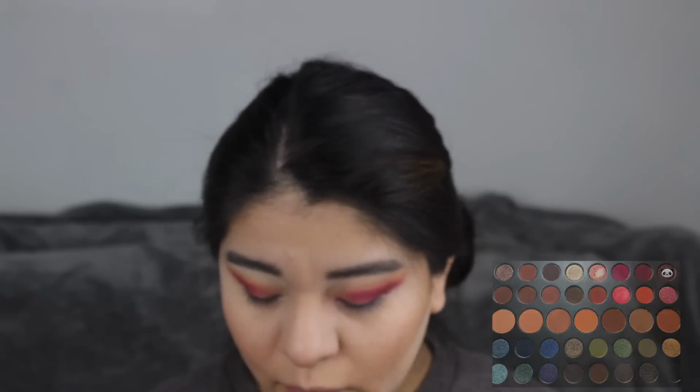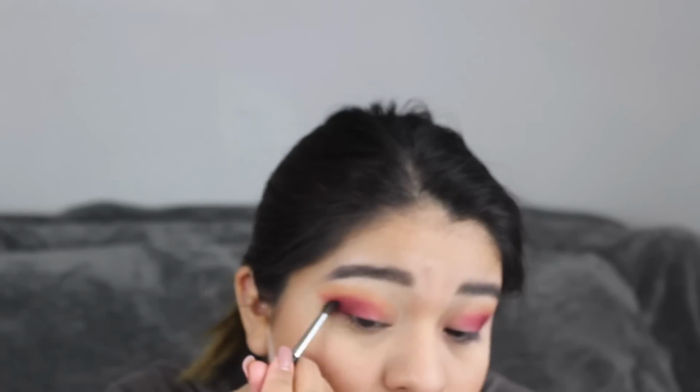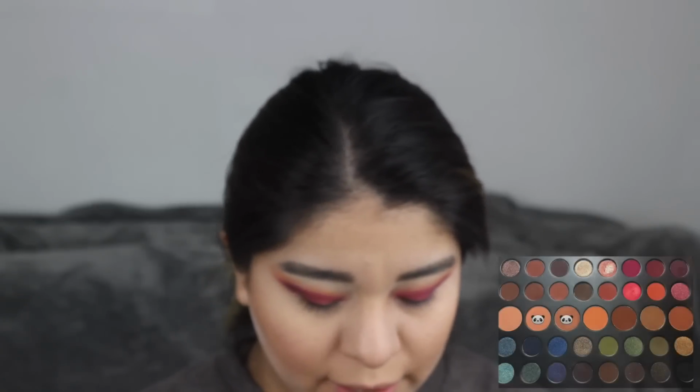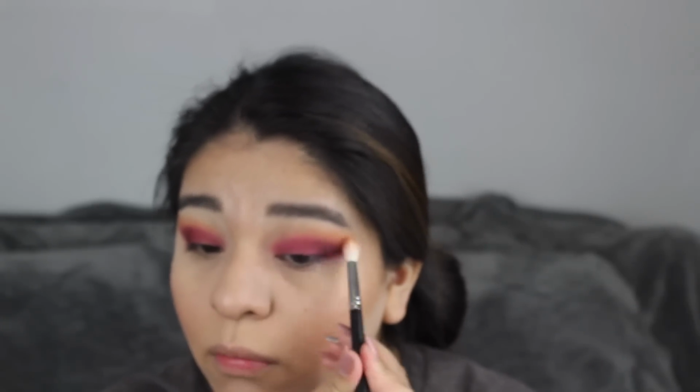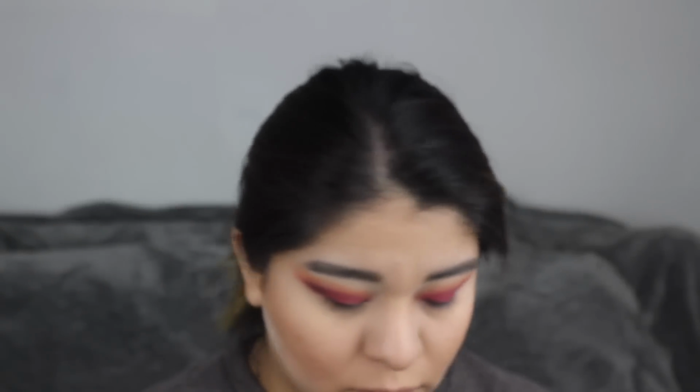Okay, and then I'm going to go ahead and go in with Forever with the same brush. Next I'm just going to go in with some Canvas and Sunder and blend it out. Okay, and then I'm going to take this Morphe brush and I'm going to go ahead and use Spark. I'm going to go ahead and just put it right in the middle.